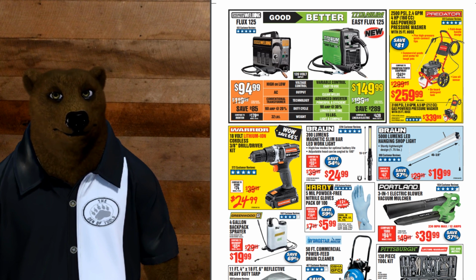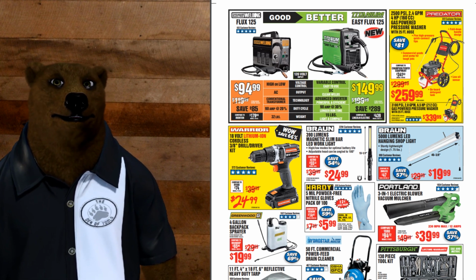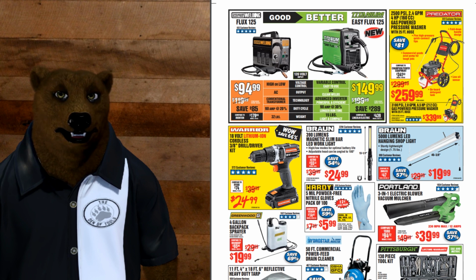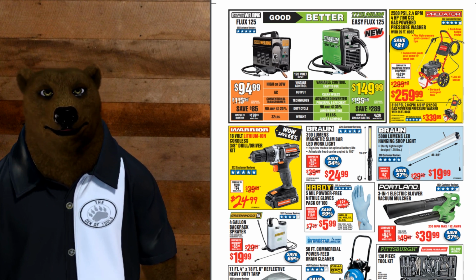The Braun 390 lumens magnetic slim bar, if you don't have one, why? This thing is a super hot item. The price on this, I'm surprised it hasn't gone up more. $25 is a buy-it-now kind of price.